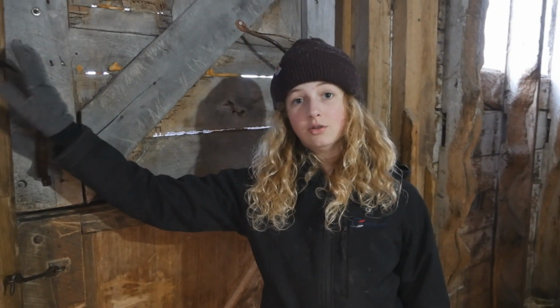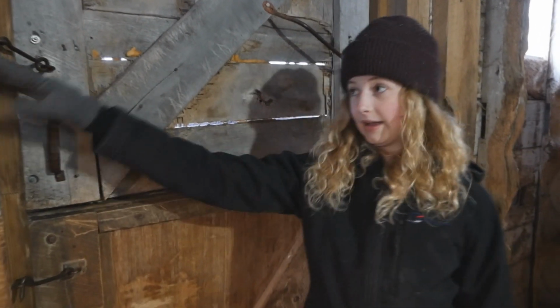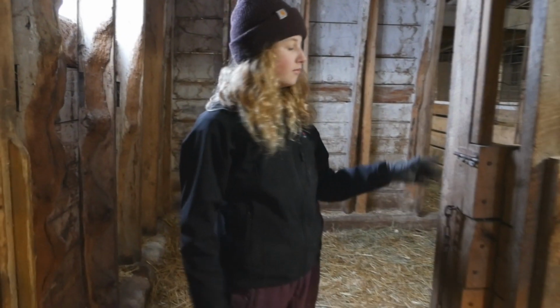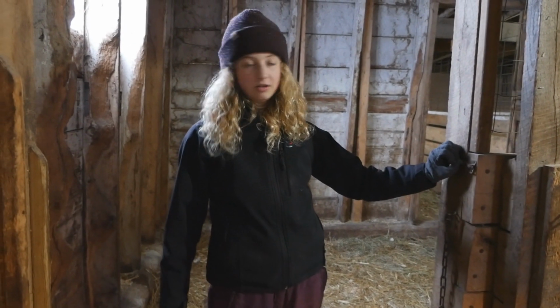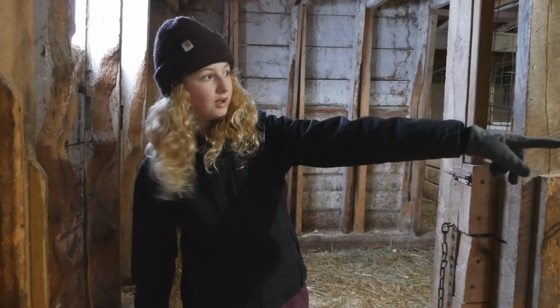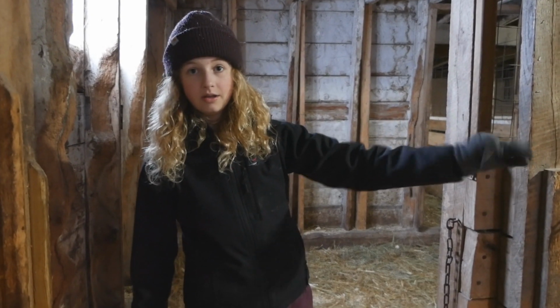It's so easy to close that now. When I was little, I could not close this at all. Like, I tied it one time with binder twine. I couldn't close it. But this was originally a horse stall. Same with that stall. This whole barn was full of horse stalls.